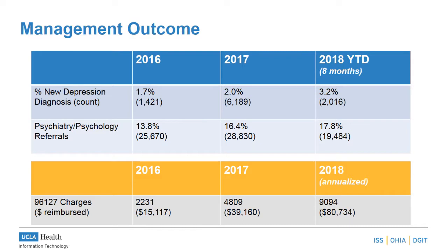Moving onward to the table above, we see that based on our increased screening rate, we're also increasing our number of new depression diagnoses over time, as well as our psychiatry and psychology referrals for our patients over time. So in 2016, of all the unique patients that were seen in these offices in the calendar year 2016, we diagnosed new depression in 1.7% of the patients. That number has now increased in the 2018 calendar year to about 3.2%. Our referral rate to the Department of Psychiatry and Psychology also improved from 13.8% to now 17.8% between the 2016 and 2018 calendar years.